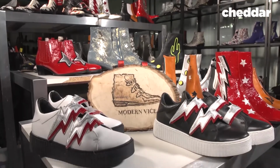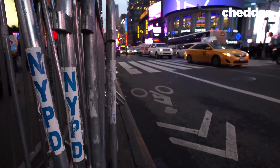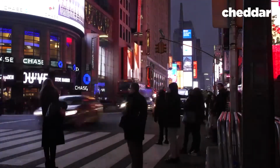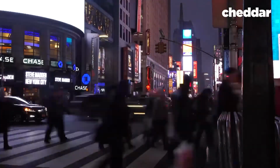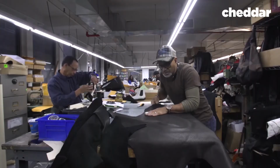It's pretty cool to see what people can still do in this country and do right here in the middle of New York City. We're blocks away from Times Square, so it just opens up people's minds, I think, to the possibilities that are out there. People just write it off like, hey, everything has to be done overseas, but that's not true. If you put your mind to it, you can make things happen here.